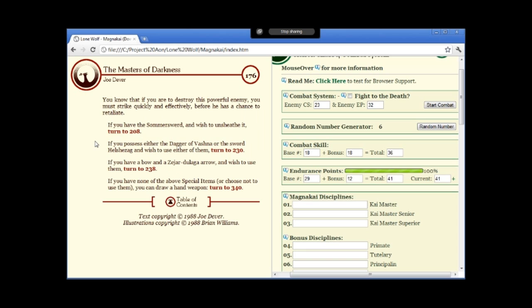You know that if you are to destroy this powerful enemy, you must strike quickly and effectively before he has the chance to retaliate. If you have the Summer Sword and wish to unsheath it, if you possess the Dagger of Vashna or the Sword of Helge, if you have the bow... If you have a bow and a Zajir Dulgar arrow. Oh, I think that's that arrow you could have examined. Yeah. Or if you have none of these items.